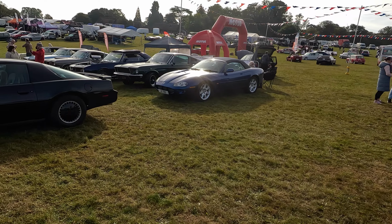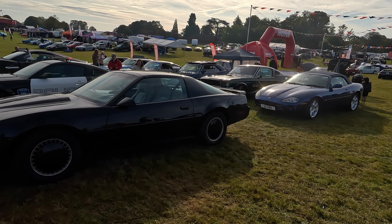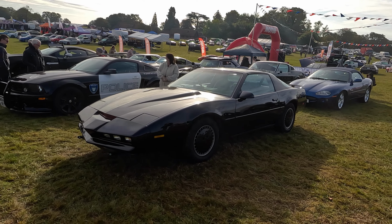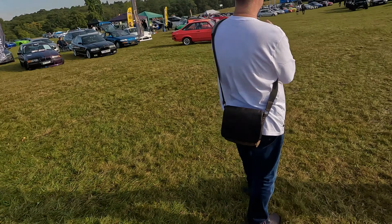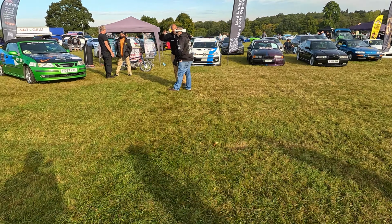Oh, here is KITT from Knight Rider. You see a few of these at shows. Oh, and the Mustang beside it, I think that's Transformers Barricade, I think it's called. We saw again one of these, I think it was a Sheriff Lord Loxley. Let's go and say hello to the big man himself.